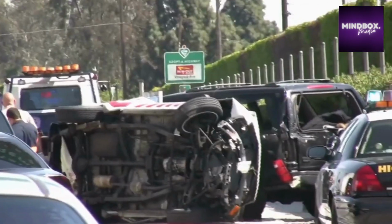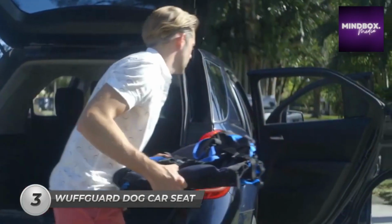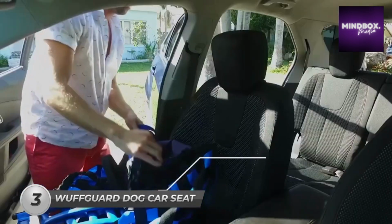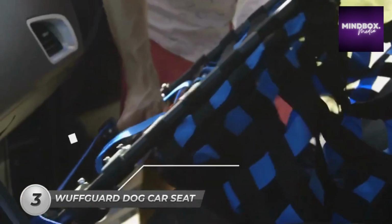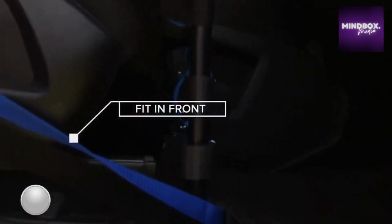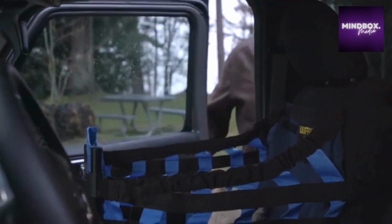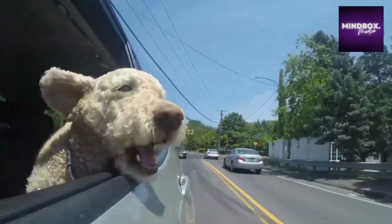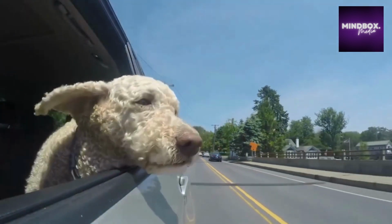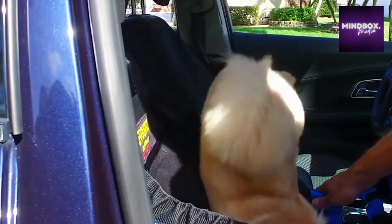Next, going on adventures with your furry friend can be thrilling, but it can quickly turn disastrous if you get into an accident. However, the WUFFGUARD dog car seat is here to change that. This revolutionary car seat can absorb up to 2,000 pounds of force, keeping your pup safe in case of an emergency. Your furry companion is an integral part of your family, and their safety should always come first. With the WUFFGUARD, you can finally say goodbye to unsafe lap rides and hanging their heads out the window.